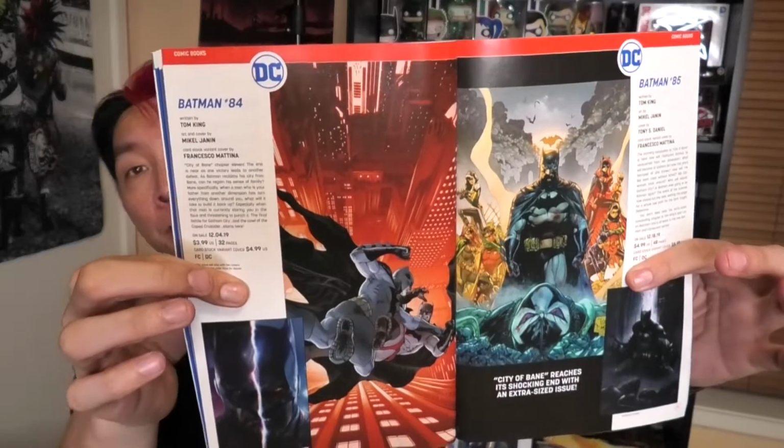Batman 84 and Batman 85. That's it. That's the end of Tom King's run. So that's going to be very interesting. You can say what you want about Tom King, but I like the guy. I mean, he definitely has some stories that are confusing, but Scott Snyder's stories are just as confusing, to be honest, for all those Snyder fans out there. Oh, you just don't know anything. It's like, yeah, I don't know anything, and you know, new readers should be able to understand stuff too. I haven't started reading the City of Bane story arc yet.